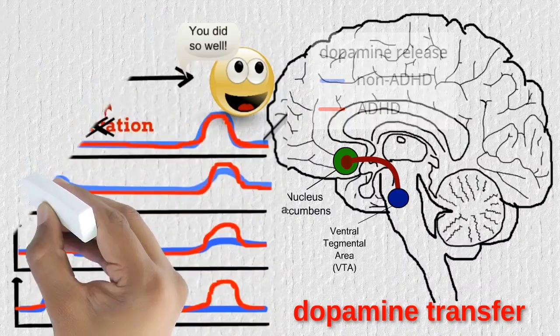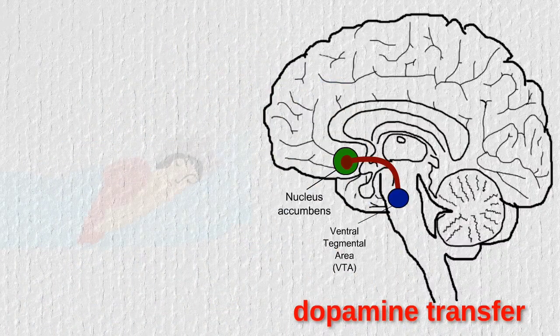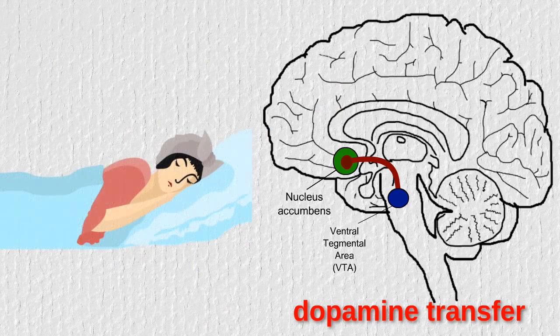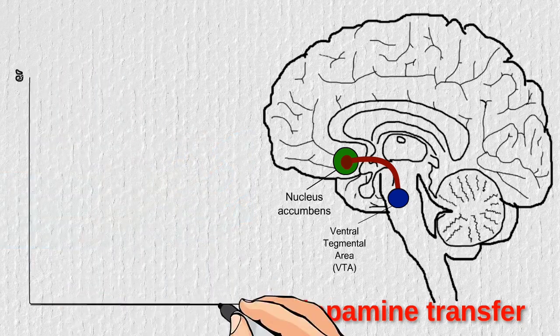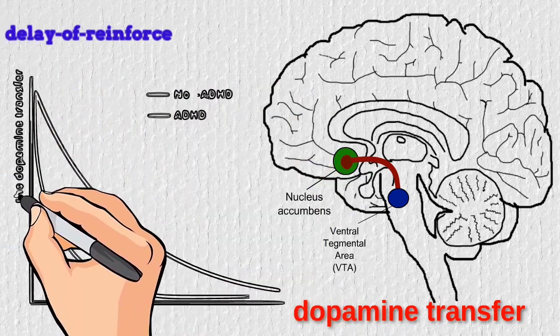Of course, the dopamine transfer is not always totally ineffective for people with ADHD. Otherwise, they would be entirely unable to do even the simplest thing and not come out of bed all day. To understand better how it is altered for them and when it works better, we have to look at something called the delay of reinforcement gradient.